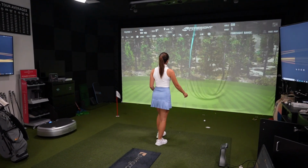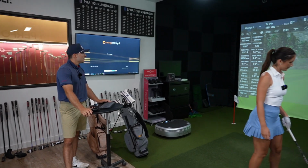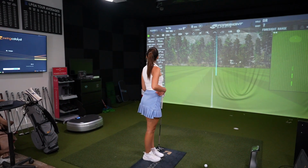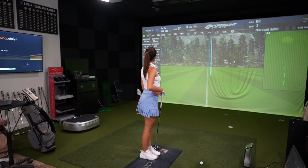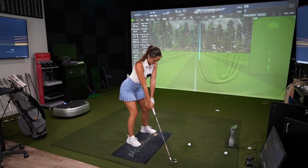Well, that is not a bad start there. 154, so we have the pin out there at 150. Spin numbers are pretty good. Like you said, maybe a little lower there than what we could have for your 7-iron. Ball speed is right around LPGA average for a 7-iron at 105. That was a really good strike.